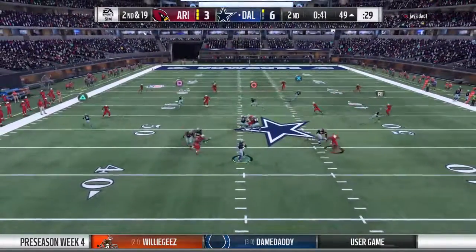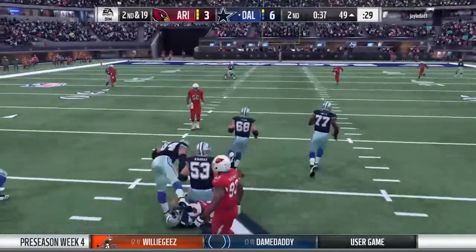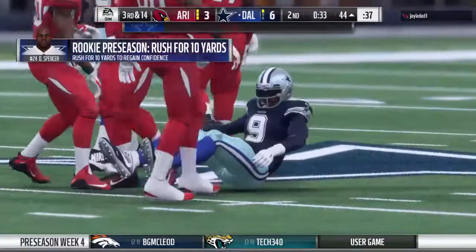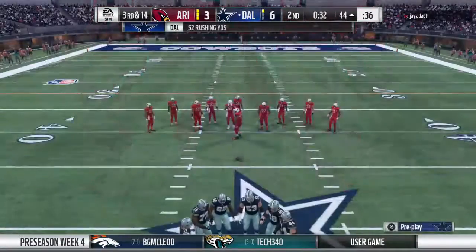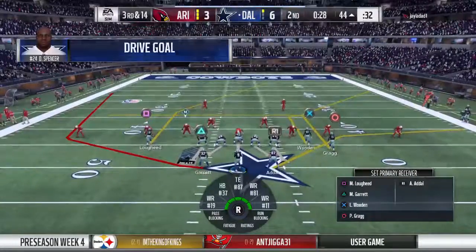On 2nd down, here's Taylor. So a nice job to break the 1 tackle, but not much daylight after that as he's brought down. It's a gain of 5 on the play, and it's going to be 3rd down and a ways to go here. 3rd and 14.